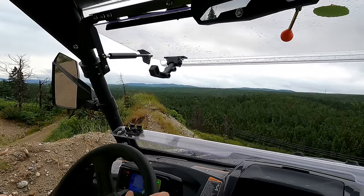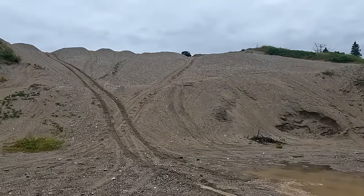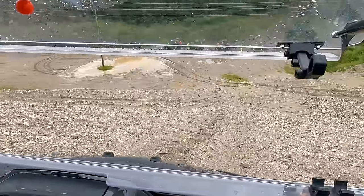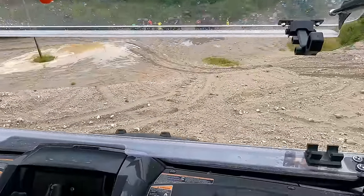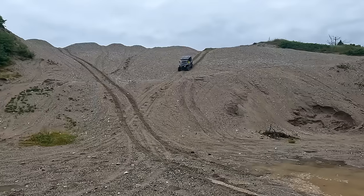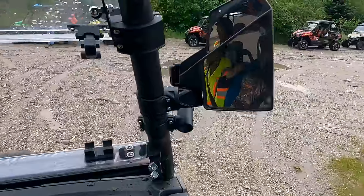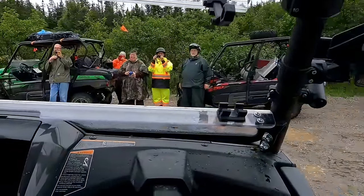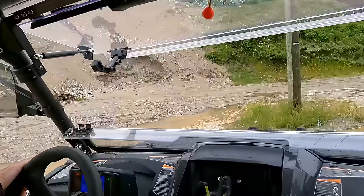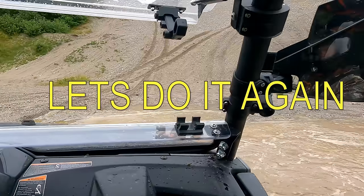When we start down, make sure you don't aim for the bikes, that's all. What goes up must come down. Okay. Well, there's a steep one in the middle.